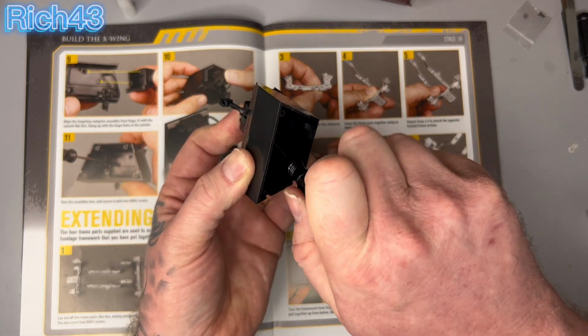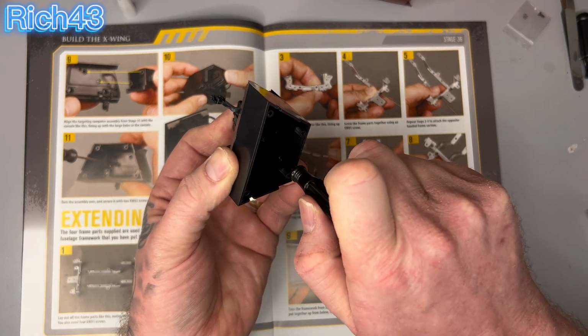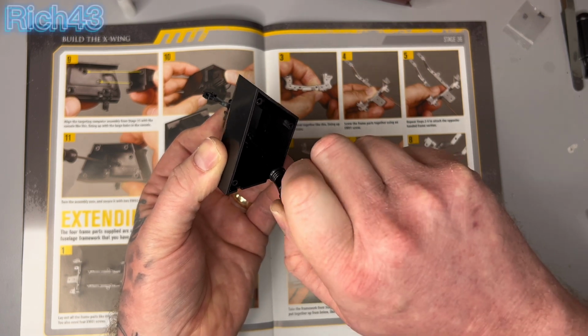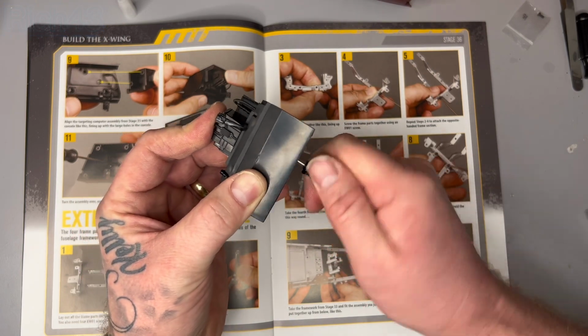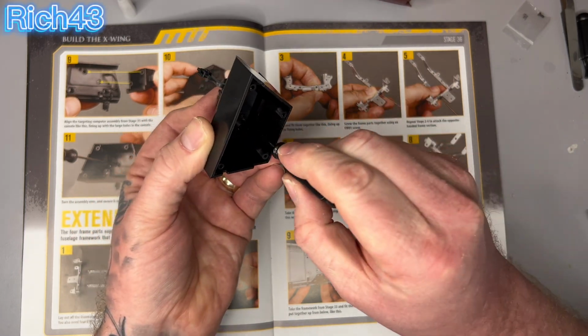It's got to be somewhere. Trouble is, if these parts fall off and they're that tiny, it could be anywhere. So it's one of those. If it's gone, it's gone.